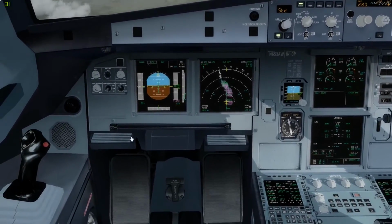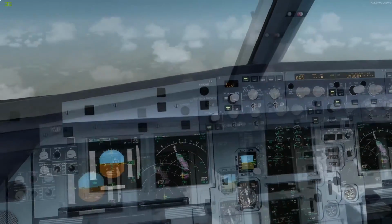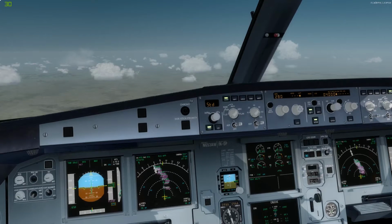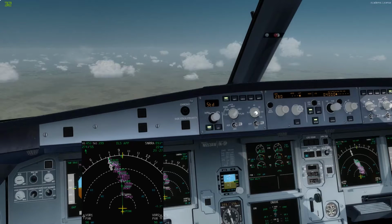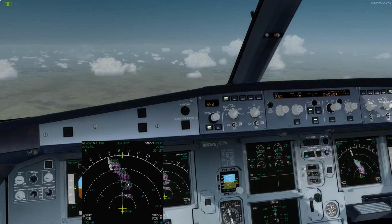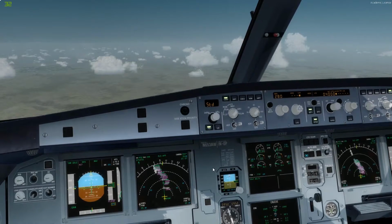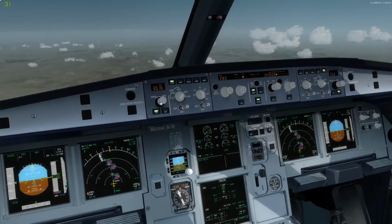These also move, by the way, if you didn't know. Footrest. So we're continuing our descent down to 15,000, which is what we need to be at by, I think it's Hydra. Alright, transition altitude. Barrel reference is set at 3007.